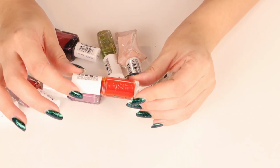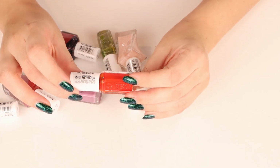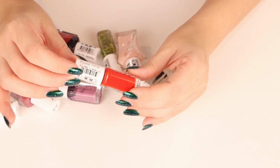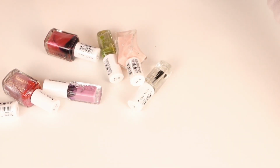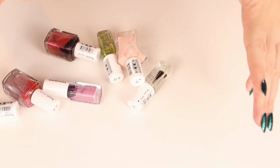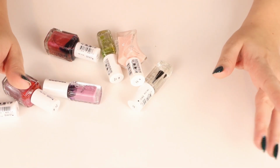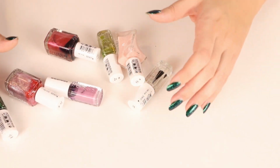Then this one, this is a shade I don't really see myself wearing. It's kind of like this reddish orange, very deep orange, like it's almost not orange anymore. This is Fifth Avenue. I cannot see myself wearing that, and I can tell myself I'm gonna use that in a nail art. I might use it in a nail art. I don't really do nail art. Like I have to be realistic about this.